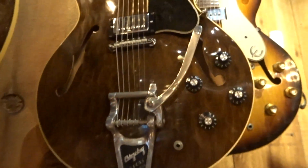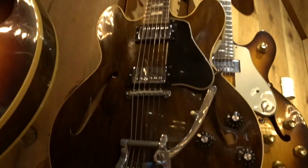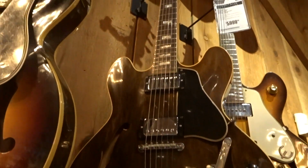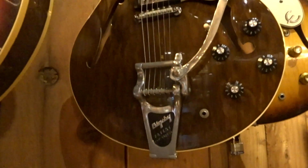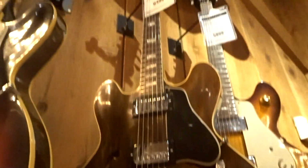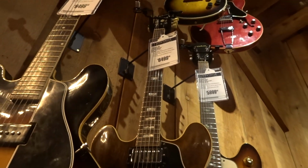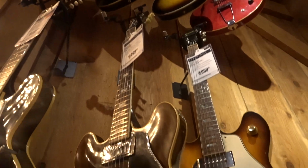Get a better look. Jeez, that's nice. I really like that walnut look. That really looks classic, man. That's like one of the best Gibsons I've ever seen. Oh, man. $64.99. 1968. Yeah, I really like that. Jeez, man.